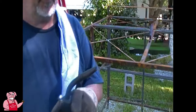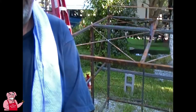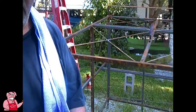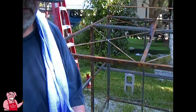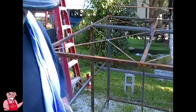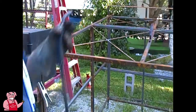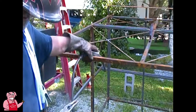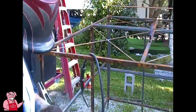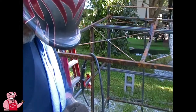I don't know if you can see this. It was all discolored there at the end, and it actually broke right there at the end of the tip as I was trying to get that out of there. And I don't really have much there to grab onto to try to pull it back out, but we'll see.